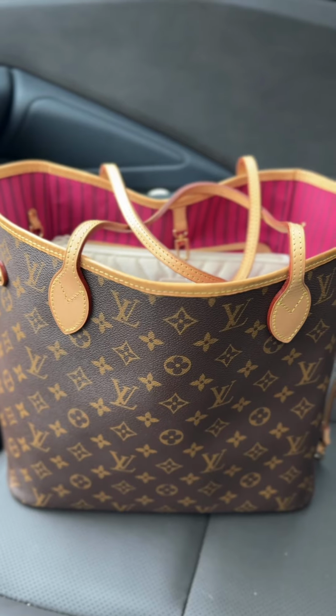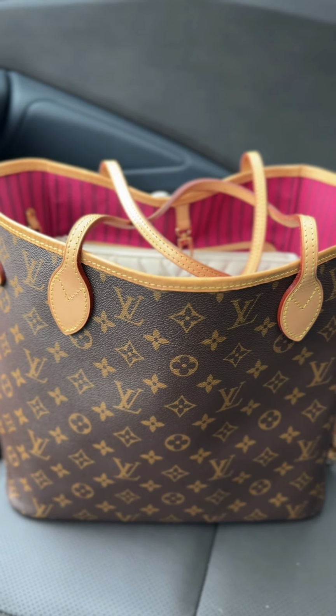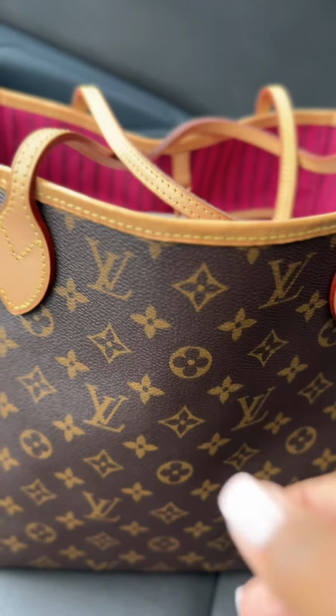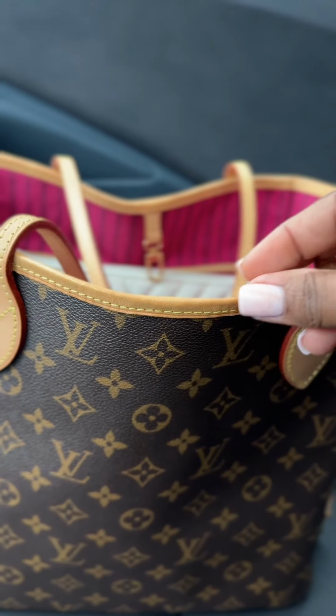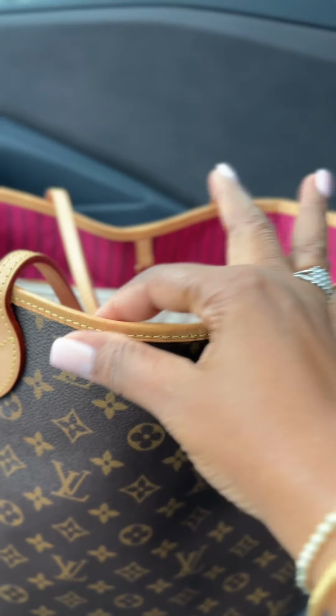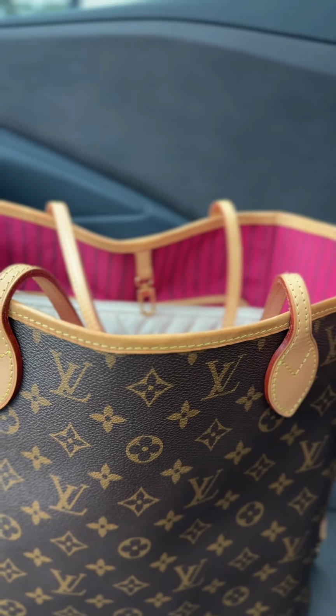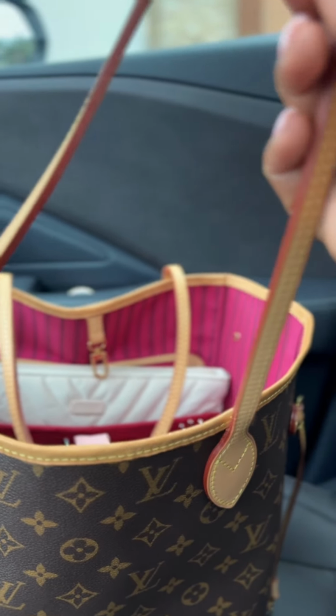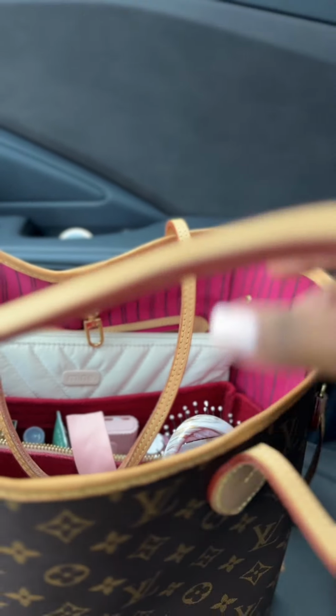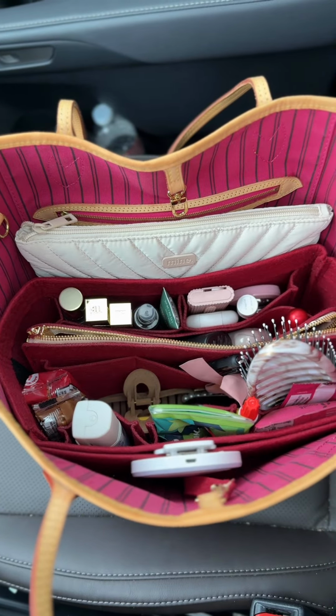Let me flip the camera to give y'all a better view. The print on this is just so elegant. I absolutely love it. It's got the Louis Vuitton letters here, and it's a really nice sturdy leather. The stitching is very neat and elegant. I absolutely love that as well. And then the inside of the purse, you can see here, is kind of a reddish pinkish color with stripes on it. So this is what the inside of my purse looks like.